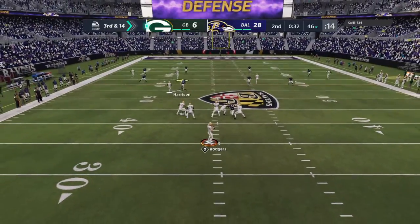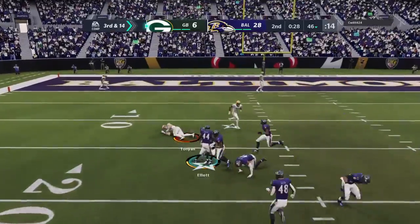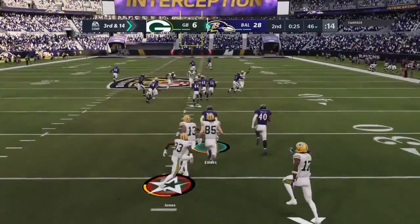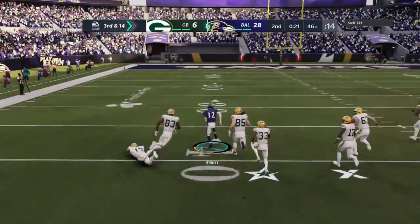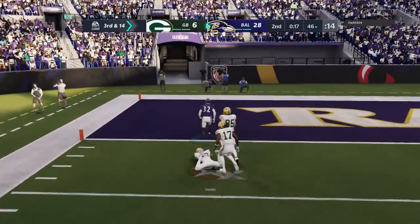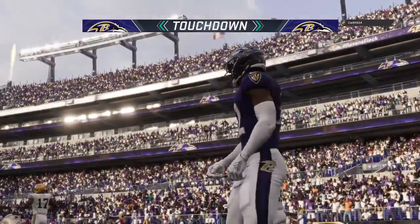3rd down. From the gun, it's Rodgers. He's going to wind up and air it out. And Rodgers intercepted a 3rd time. Picked off at the 17. And he will bring this back. It's a pick 6 and a Raven touchdown.